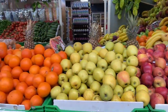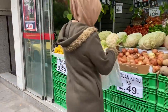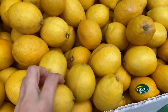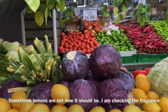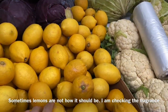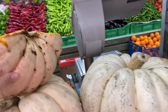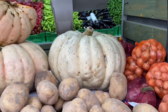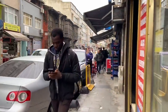When I'm visiting other parts of Istanbul, I usually try to go to markets, see the fruit and vegetables there, check the prices. And here I wanted to smell the lemons because sometimes the fragrance of the lemons can be changed. There are different types. Write in the comments if you are having the same problem where you live. I wish I could buy some pumpkin before the season ends to make a pumpkin dessert for one last time.